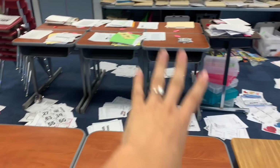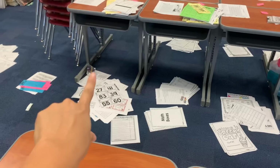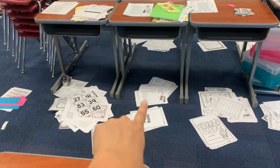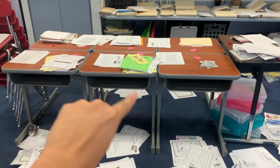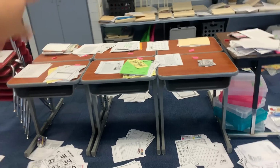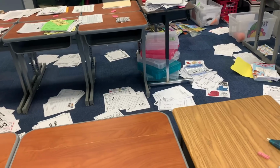I just have them thrown out into different skills. So like place value, graphing. That one is comparing numbers, and I have subtraction, addition, polygon and geometry. That is how my brain works. I can't go unit by unit. I can't go unit 1, whatever.